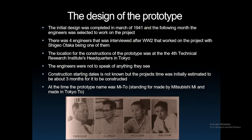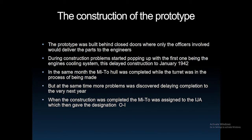Exact starting dates of the project aren't known, but the project's time was initially estimated to be about 3 months for the construction to be completed. At this time, the project was going under a different name, namely MITO, with the MI standing for being manufactured by Mitsubishi, and with the TO meaning it was made in Tokyo. The only entry into the room was a set of double doors, acting much like an airlock.